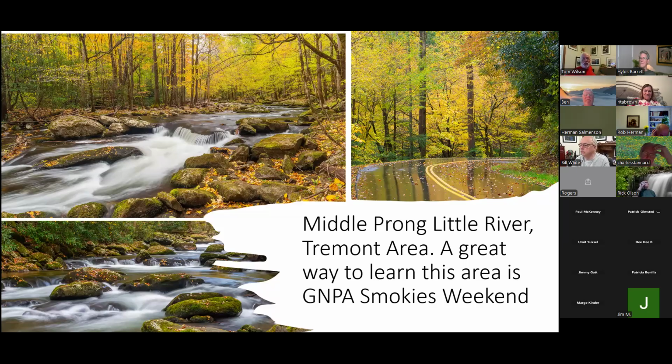Middle Prong, this is in the Tremont area. This is where y'all were talking about going. This is one of my favorite places on earth to photograph, especially in the fall. Love photographing that river. Great opportunities there. Don't rule out photographing the road itself, because something about that road and how it's paved, when it just gets a little bit of rain on it, it turns into an absolute mirror. So it's kind of cool just to photograph that road there in the Tremont area.